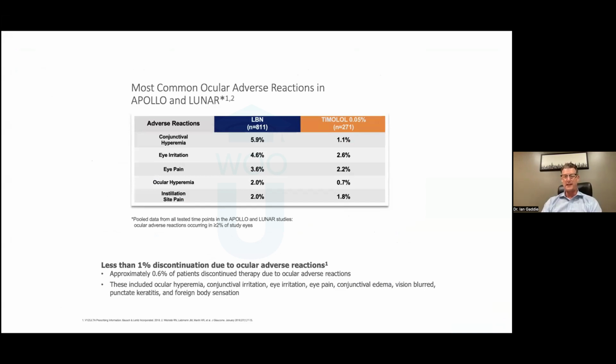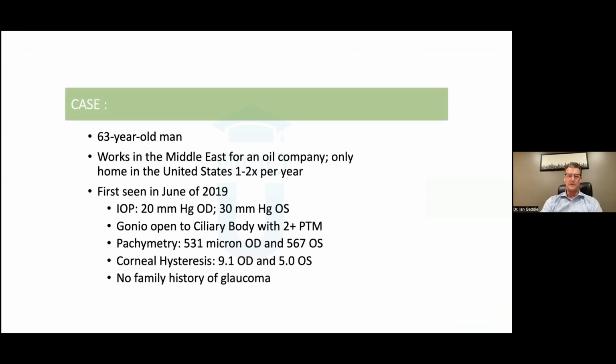Looking at side effects, really look at conjunctival hyperemia, 5.9% compared to most PGAs, anywhere from 20 to 60% hyperemia rate. So I do like the tolerability.